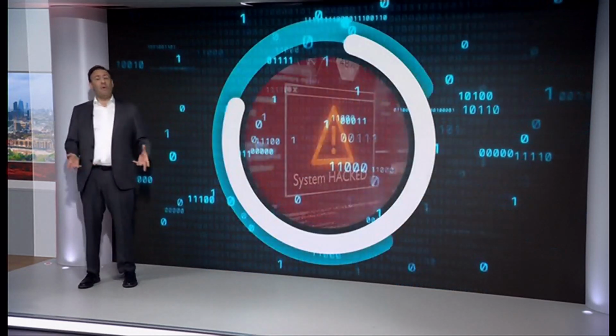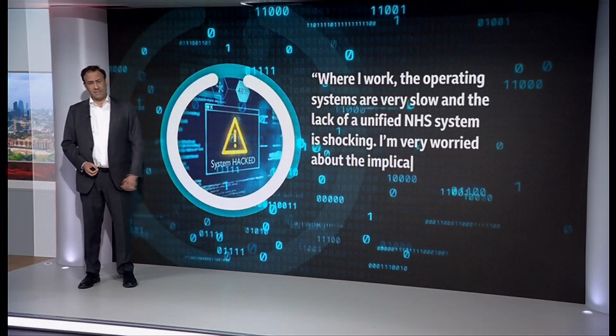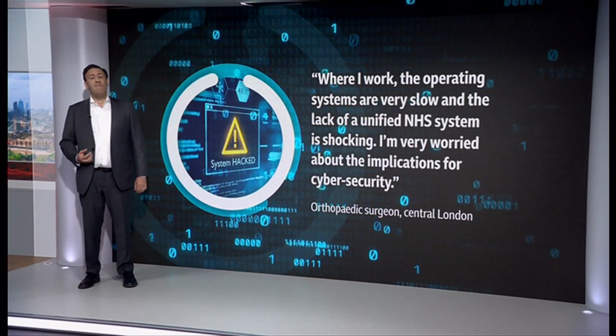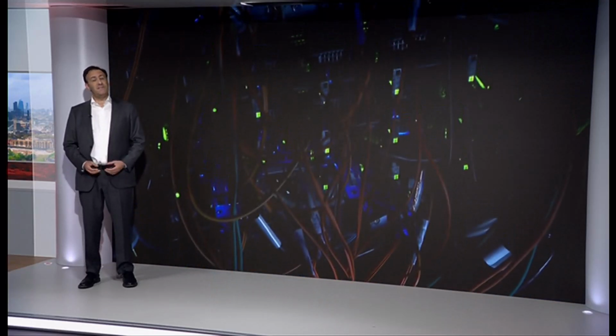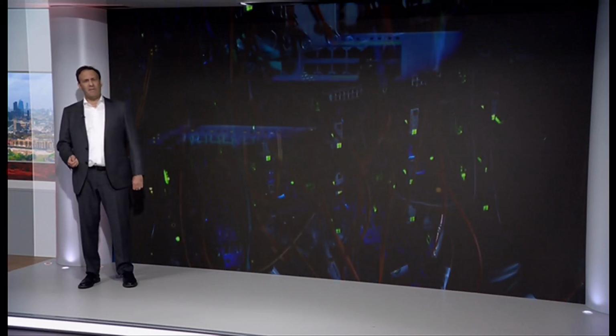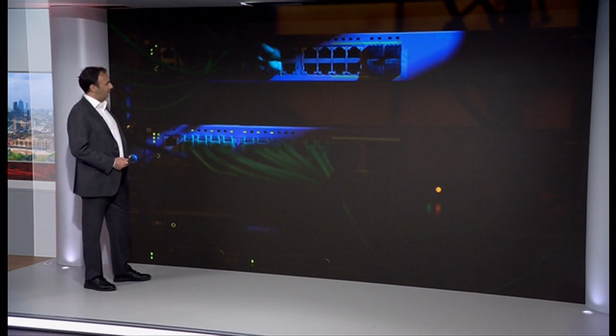Another said the operating systems are very slow and the lack of a unified NHS system is shocking. I'm very worried about the implications for cybersecurity. Now, of course, other doctors praised the systems they were using, so this is variable. But why does having out-of-date computers keep cybersecurity experts up at night?